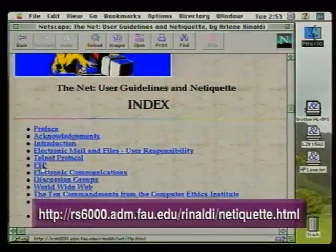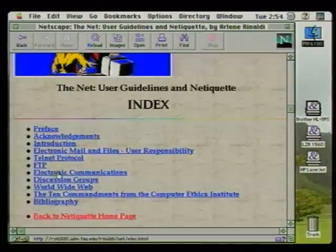to using FTP, discussion groups, and World Wide Web. You can find out all about internet culture and learn how you can behave and get along. If you're a new user, it will behoove you to visit this site.